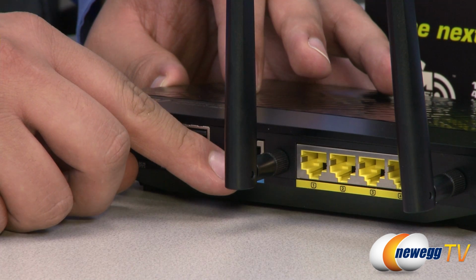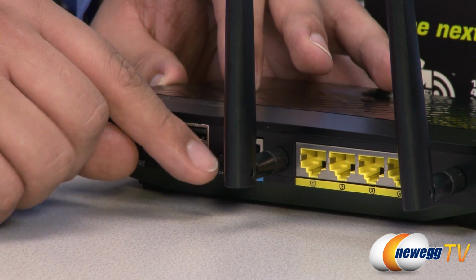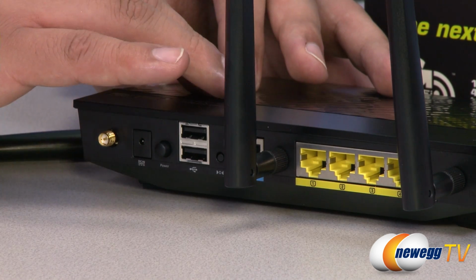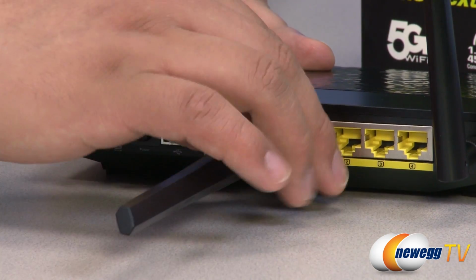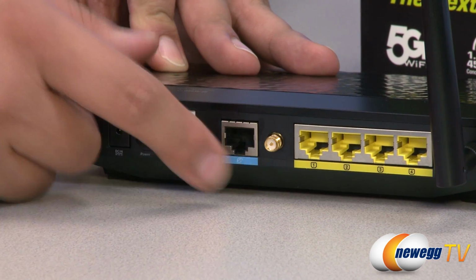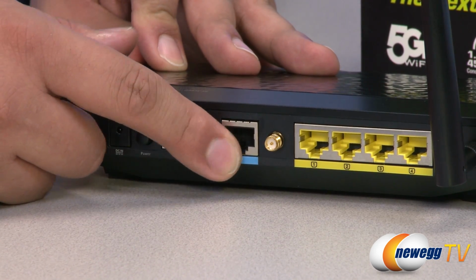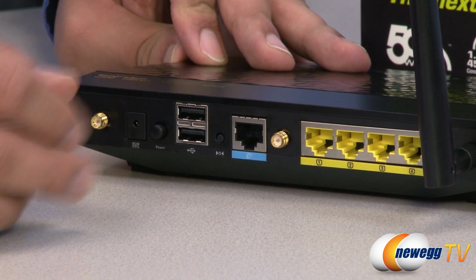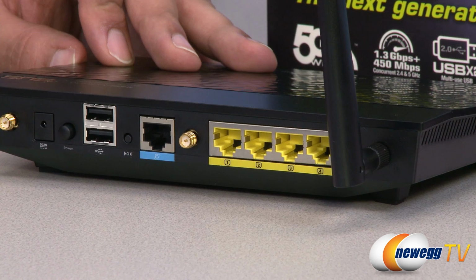From there, of course, we have the WAN port. Now, this WAN port will serve as your normal connection for, let's say, your internet. But when this unit is used as an AP, it would also be able to serve as a standard Ethernet gigabit port. So technically, while there's 4 ports on there, you could actually have 5 ports. Nice. So that's cool. So here you, of course, have the 4 gigabit Ethernet ports, and you're good to go there.